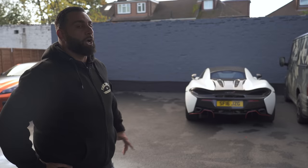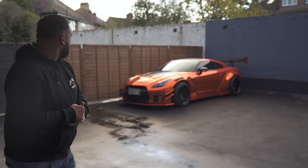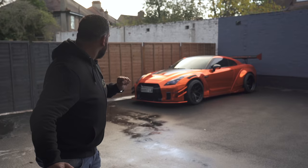It's your fault. Anyway, Nicco's GTR is here. Chrome orange. It's got no branding over it anymore, except for the big Yiannimize on the spoiler. It looks very quiet, but there are a lot of cars floating around.